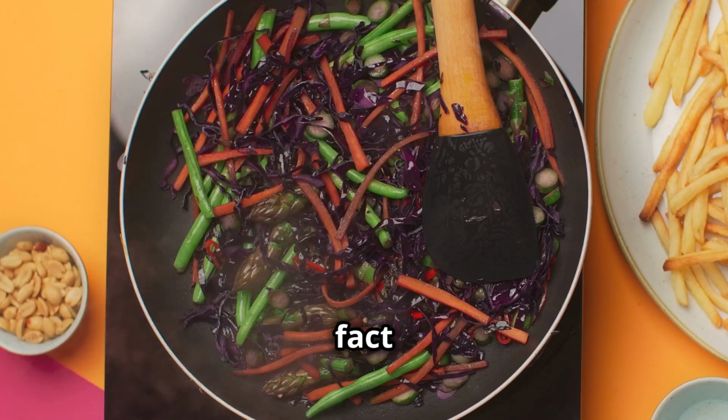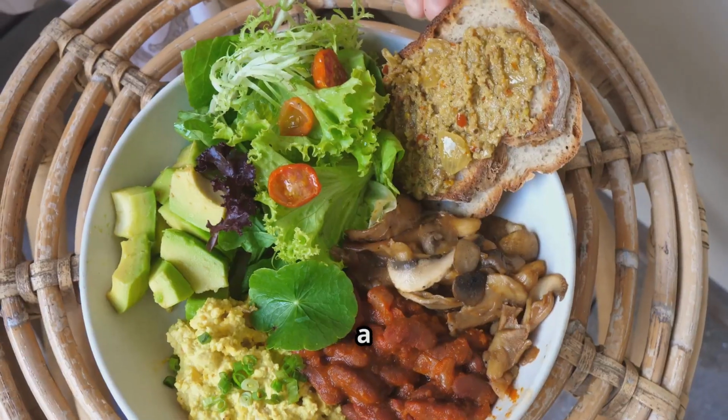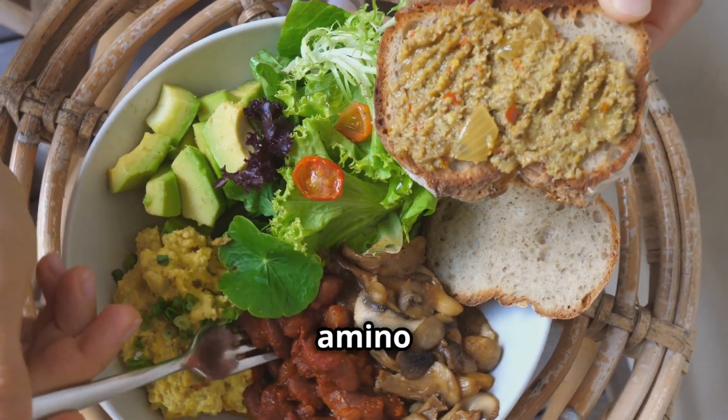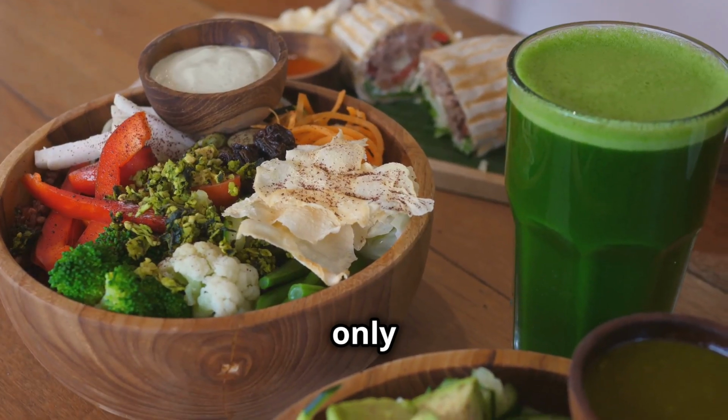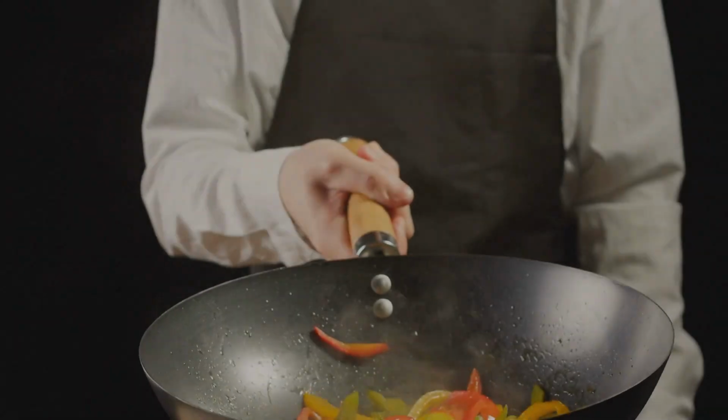And here's a fun fact to chew on. Did you know that quinoa is actually a seed, not a grain? It's a complete protein, meaning it contains all 9 essential amino acids. So not only is this dish delicious, but it's also a nutritional powerhouse.